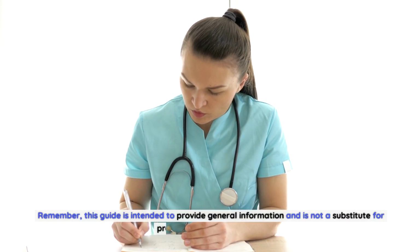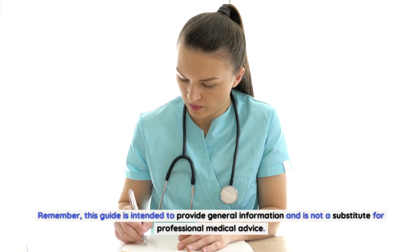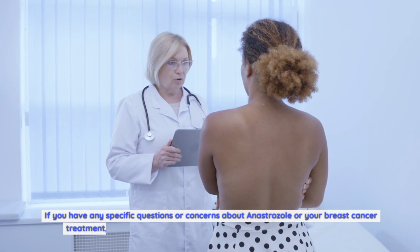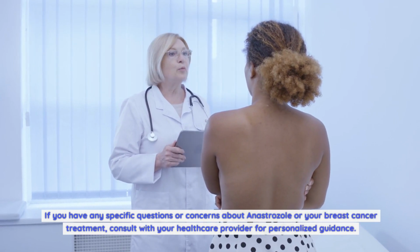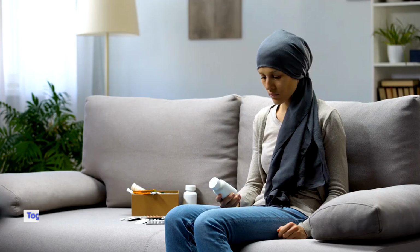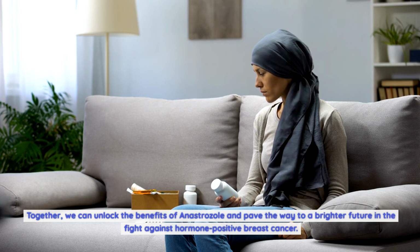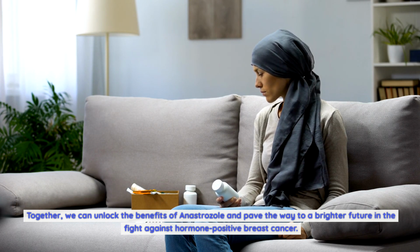Remember, this guide is intended to provide general information and is not a substitute for professional medical advice. If you have any specific questions or concerns about anastrozole or your breast cancer treatment, consult with your healthcare provider for personalized guidance. Together, we can unlock the benefits of anastrozole and pave the way to a brighter future in the fight against hormone-positive breast cancer.